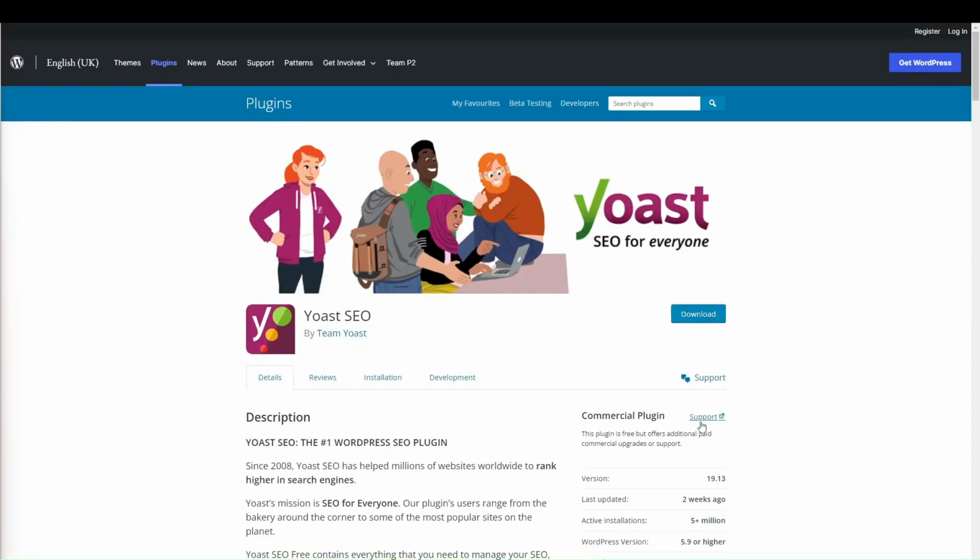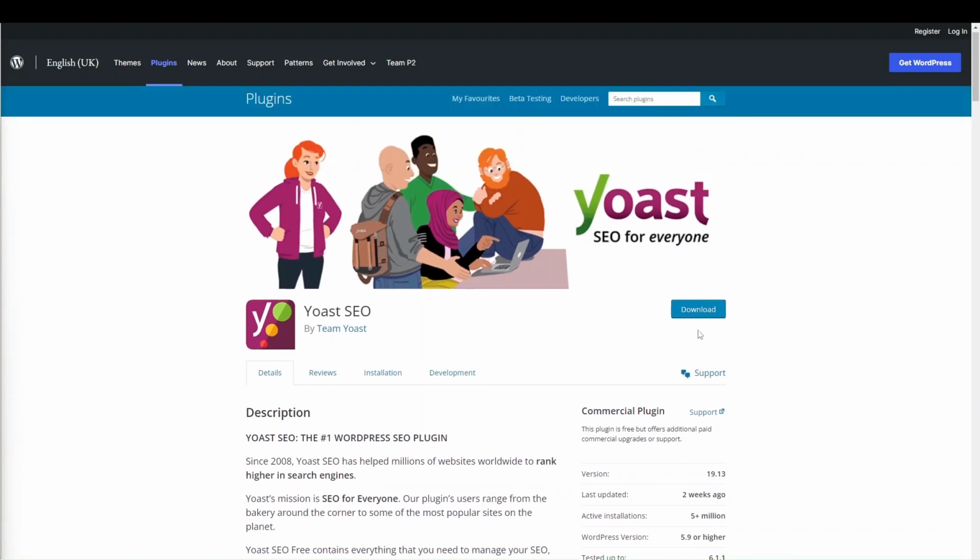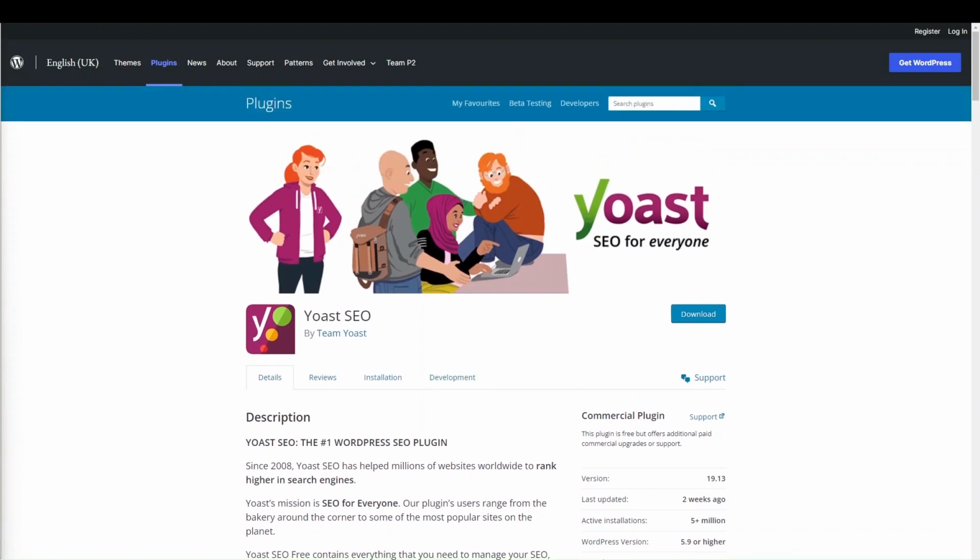Yoast is an SEO plugin designed to help you optimize every page and post so that visitors and search engines get the most out of your website. Yoast in its basic form is free, and you can download it from their website, or you can go to the WordPress directory and download it from there. You can also download it from your website directory.